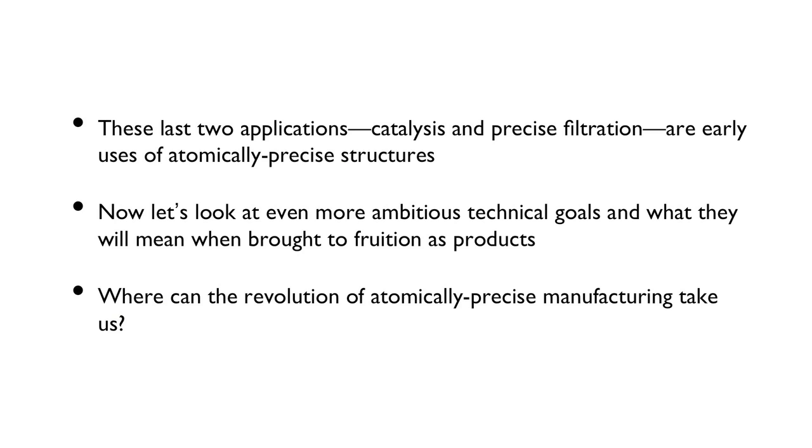So the structures that I've been talking about are atomically precise. Every atom is in a designed location. This is not something humans have ever been able to do before. Mother Nature can do it, right? DNA is that way. It's atomically precise. But humans have never been able to do this until now. This is a new ability.